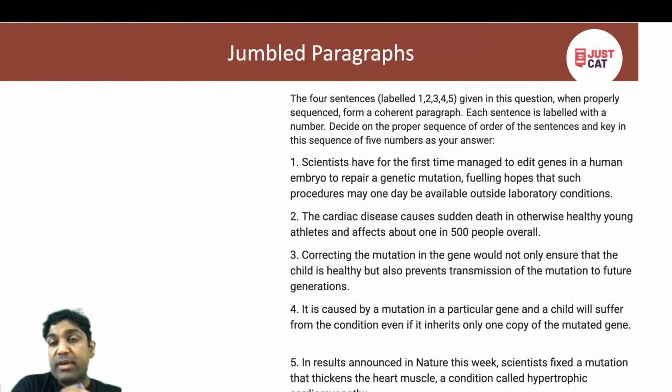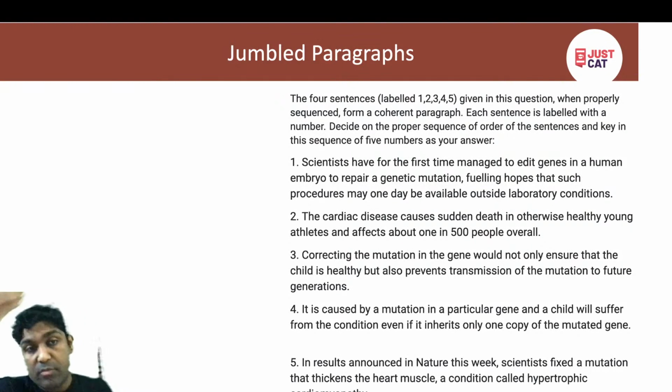Scientists have for the first time managed to edit genes in a human embryo to repair a genetic mutation, fueling hopes that such procedures may one day be available outside laboratory conditions. A genetic mutation is a genetic behavior which certain genes or elements of the human body show if the disease is transmitted genetically.